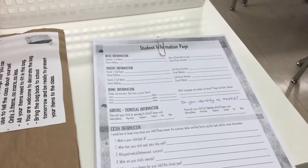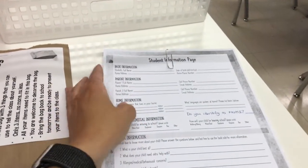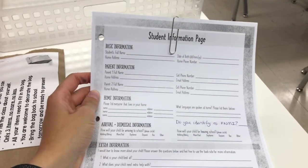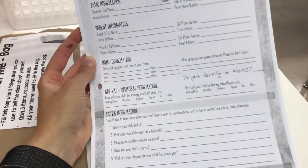And then I have a student information page that I want each of my students to fill out. This is a free download in my TPT store. It's my free download actually. And basically I want the students to fill this out because it's really important information.